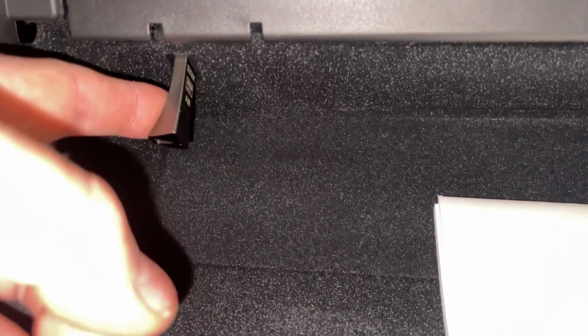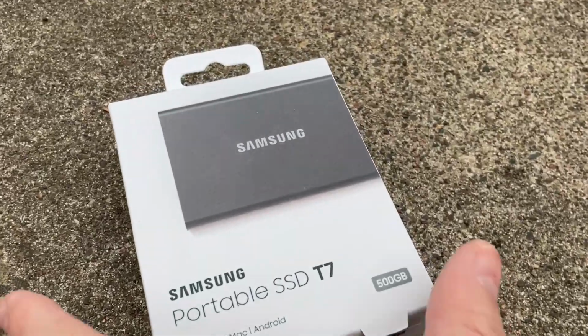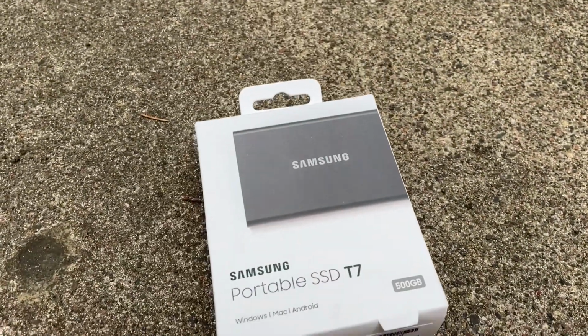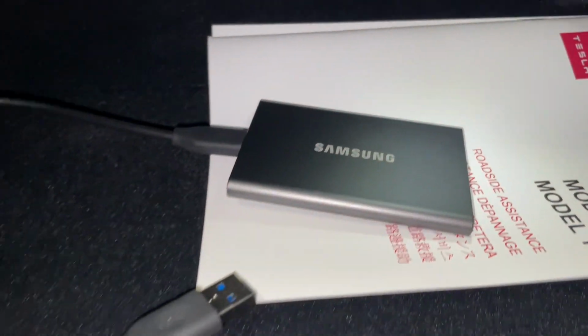Next is an upgrade to the thumb drive that comes with the Tesla for Sentry Mode. I got a 500 gig SSD. I like the added comfort of having a solid-state drive to record Sentry Mode and dashcam events, as well as having the additional storage size. I'm not going to go through how to set this up now. Again, that's for another video.